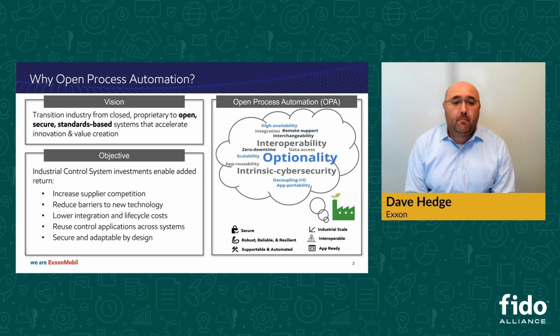It's an R&D program, and we were getting to the point where we're actually deploying something, and that's our Lighthouse in Baton Rouge, Louisiana. And the objective here is really to see how can we get added return through increased supplier competition, reduce barriers to new technology. Everybody's really excited about the AI, ML stuff. What else can we do with it? It allows us to open up the data as well. Lower integration and lifecycle costs. How do we field these systems for a lower capital cost and maintain them at a lower cost?